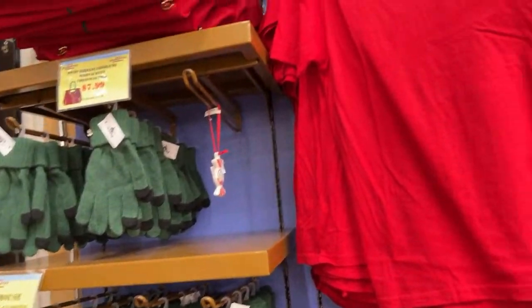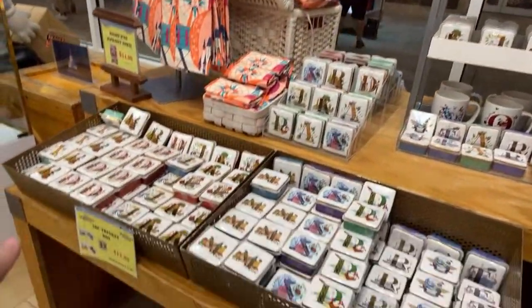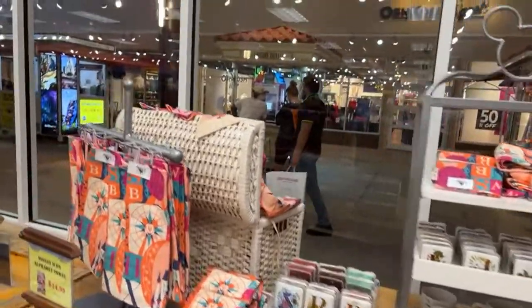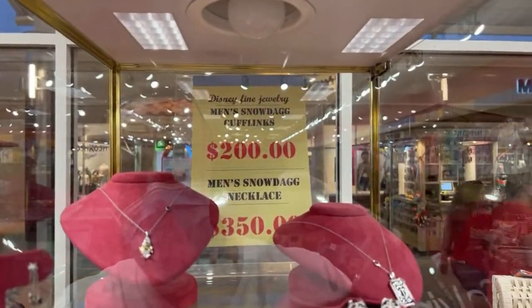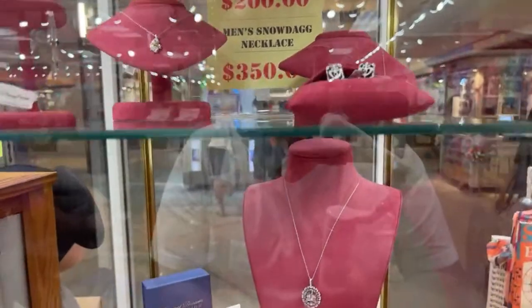Okay. Christmas tote is actually pretty nice. The ABC trinket boxes, those are $12.99. Everything's going back up. Men's snow dog cufflinks. $200. So this is the jewelry. What do we have in here? Disney Dream Collection.